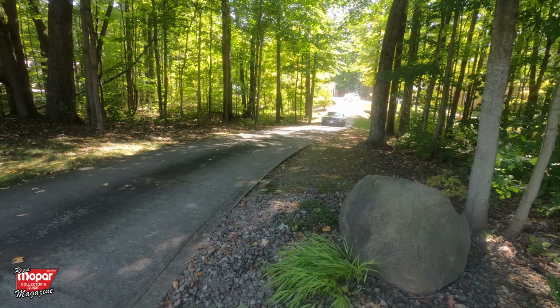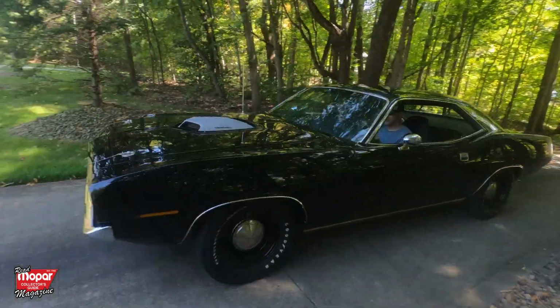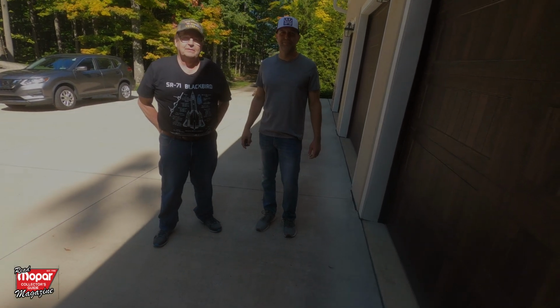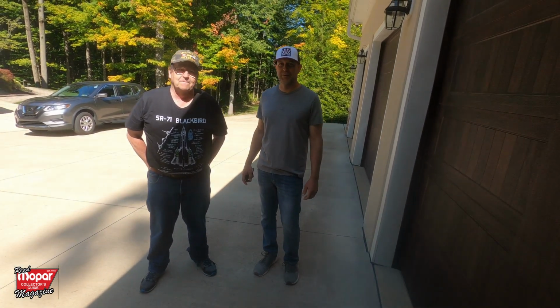Patience and persistence led to the reuniting of both the correct numbers matching motor and the original owner to this beautiful triple black Hemi Cuda. All right, here today with Tom Bruno. I've been chasing this Hemi car for a while. It's finally done. Tom, you've got a very special person with you right here.